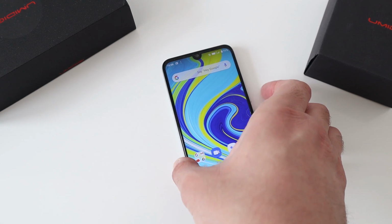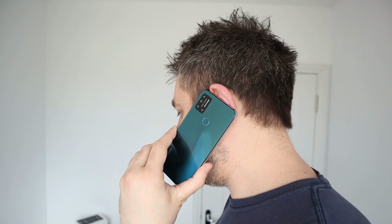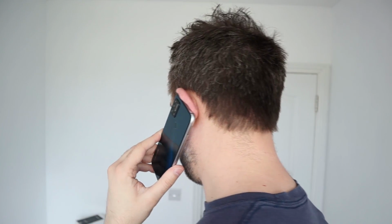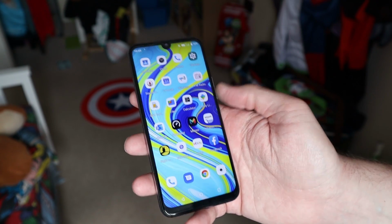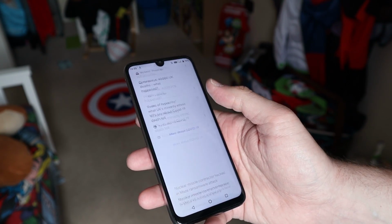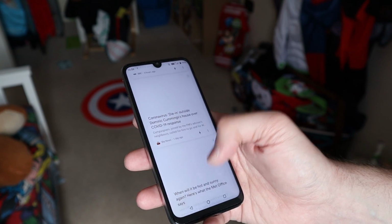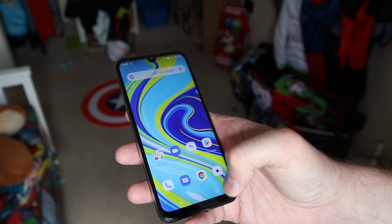So UMIDIGI have priced this fairly reasonably. It comes in around £120, obviously depending on whether you have the 64GB or the 128GB version. It's powered by the Helio P23 processor, which is actually 3 years old now, so it's not the latest and greatest technology. In terms of performance and navigating around the smartphone, I haven't really found any issues at all there.